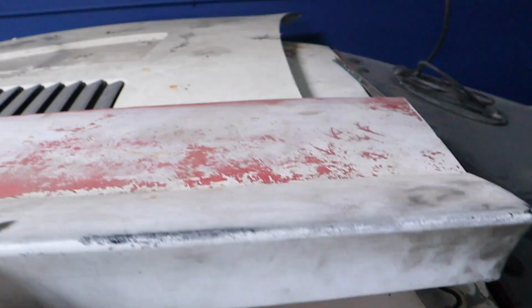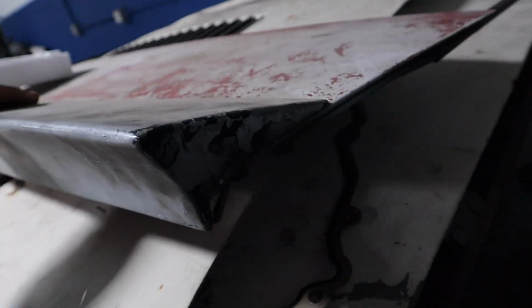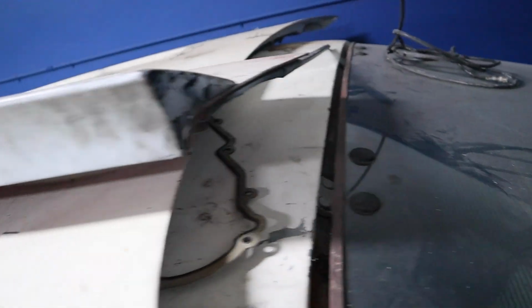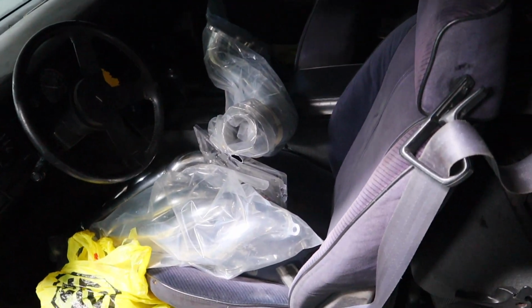I still need to take the tail. I was about to lie to y'all, I couldn't even do it. Taking the tail off and gonna put that on to this one. Luckily it's the same exact one. And then that's her ceramic coated headers. That's just $550 sitting there.